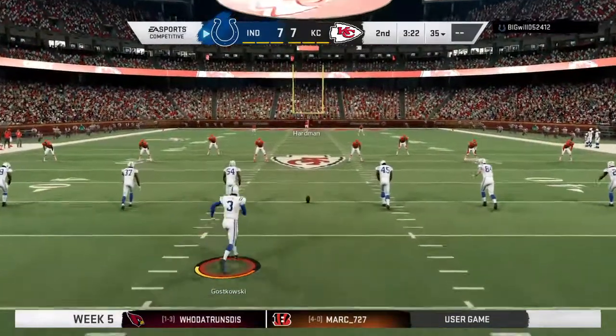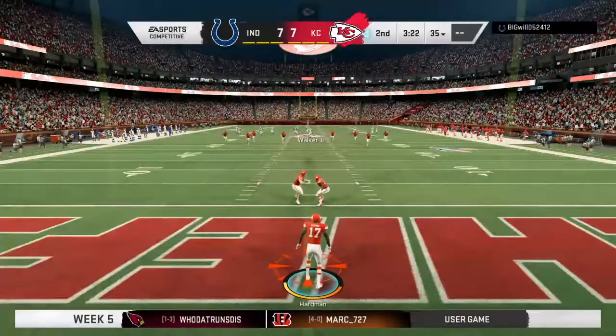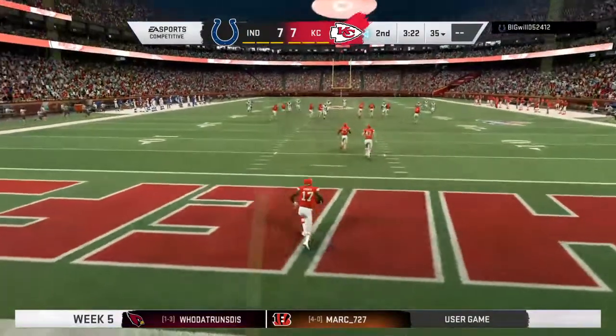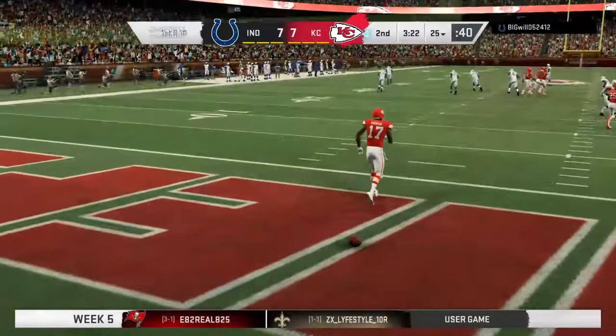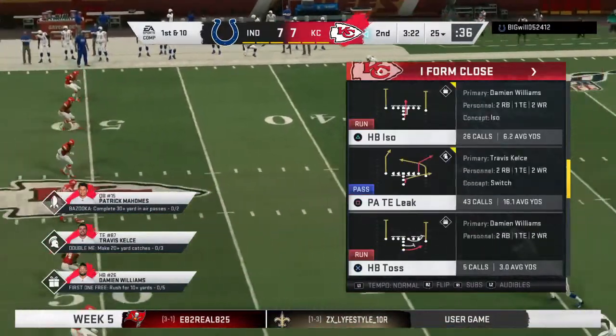So all even at 7 now as they kick it away. This is taken about 7 yards deep. And they'll put up the stop sign there as his guys will get it at the 25.